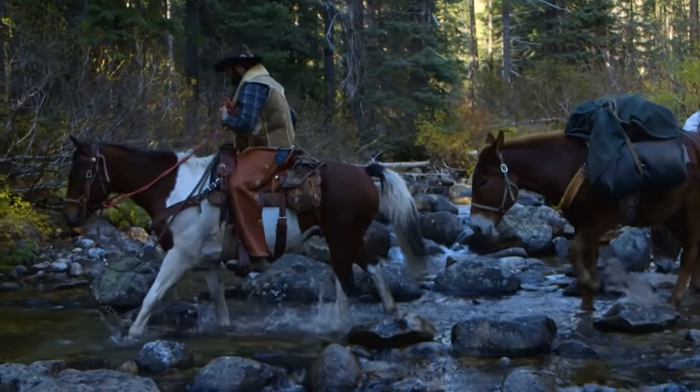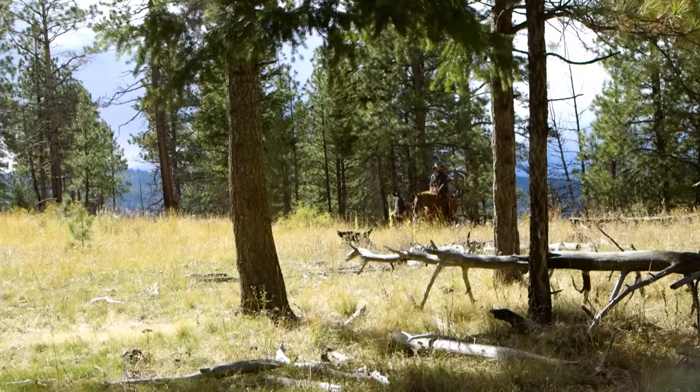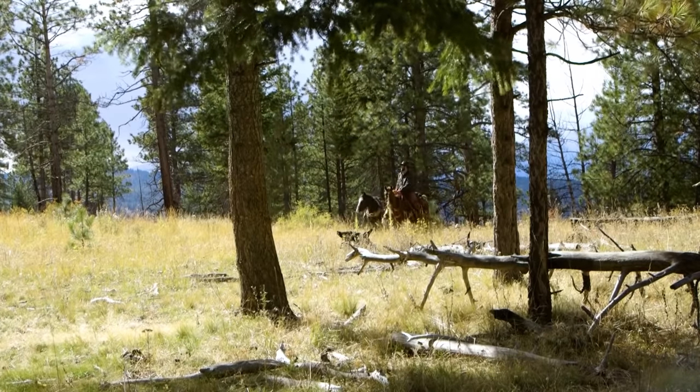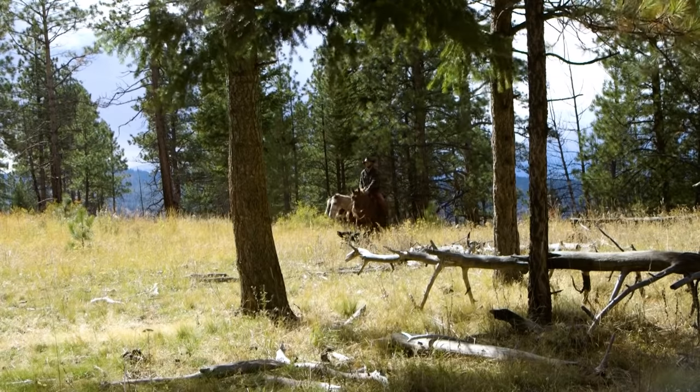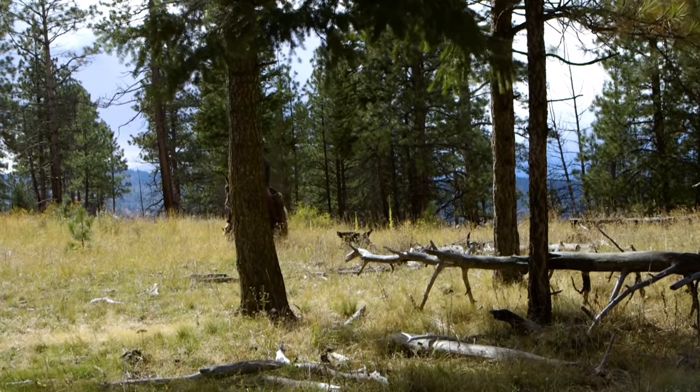Time for more pleasant occupations. You know, one of the best parts of hunting this backcountry like this is the ride in, because it's just as good a hunting on top of a horse as it is walking.